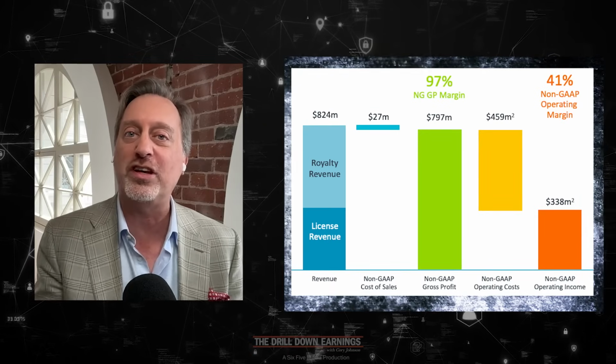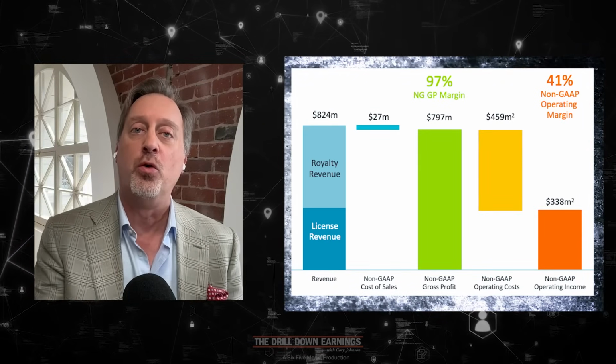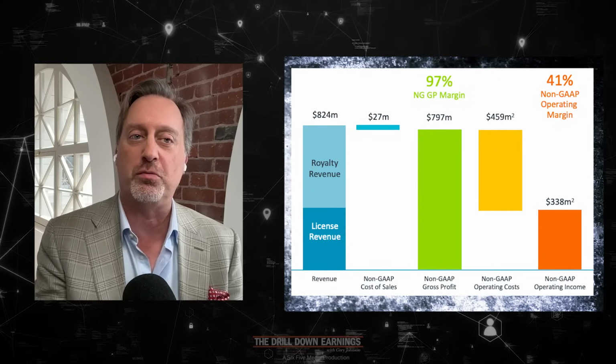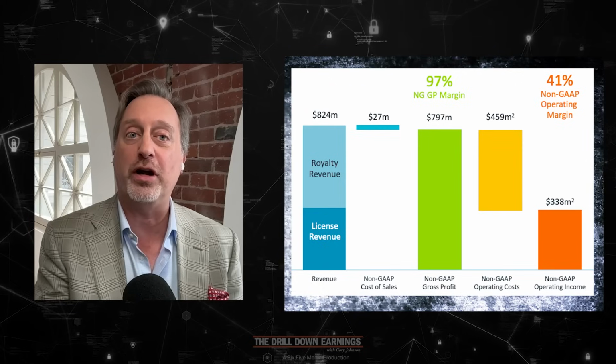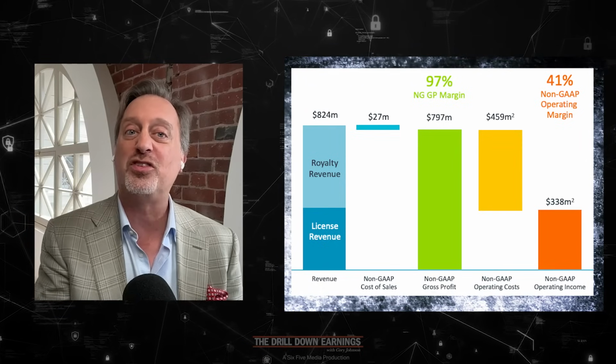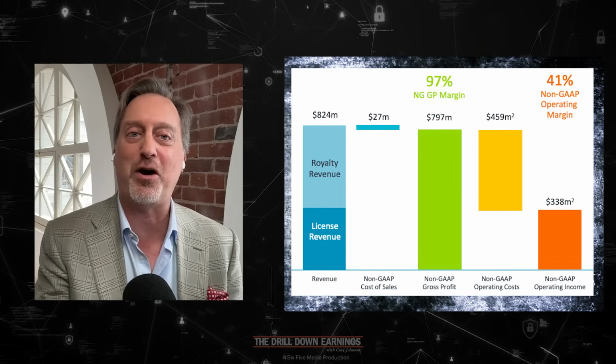Let's look at the actual numbers. $824 million, as I mentioned, up 14% year over year. Record royalty revenue for this company. We'll get into the difference between licensing and royalty revenue in just a minute. Their non-GAAP number, as I mentioned, takes out stock comp, up 17% year over year. Fantastic margins for this company.